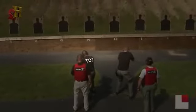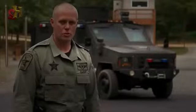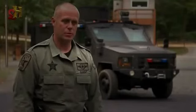Today's P90 is the culmination of more than 100 years of machine gun technology, providing maximum firepower in a compact, maneuverable design. It's advantageous in a close quarter battle situation. You have a 50-round, high-capacity magazine firing a high-velocity round. What that gives you is the ability to put lethal force on target in a very short distance.